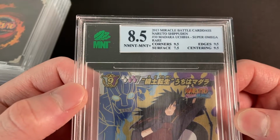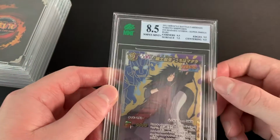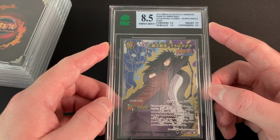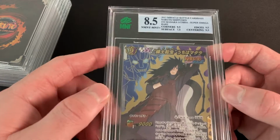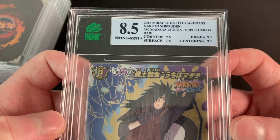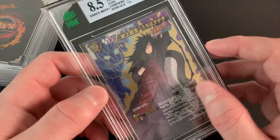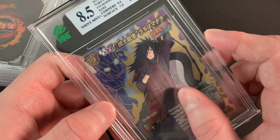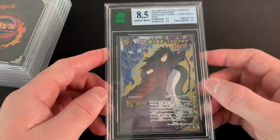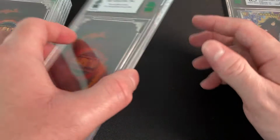And as you could tell, first off, it's an 8.5 and there's scuffing on the surface. You can get rid of that with some cleaner, but it's unfortunate. 8.5, which is not bad. It's actually what I predicted, about an 8.5. You could see everything was gem mint except for the surface. So, fair enough. Those scratches look worse than they actually are. You could probably get rid of that with some cleaner. 8.5 for the Madara.